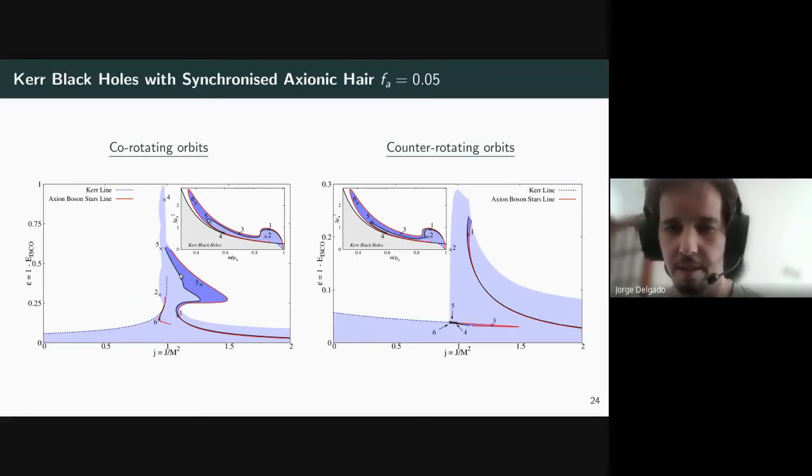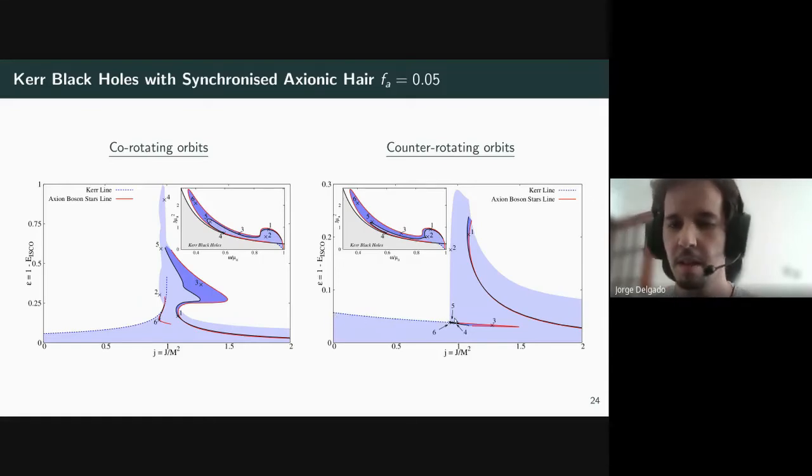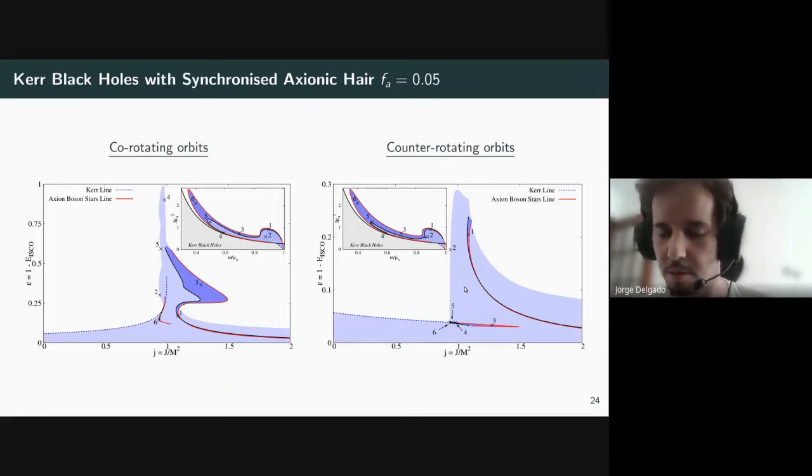For the counter-rotating case, here again we have the Kerr line that starts around 5% and decreases. And now the Kerr-like solutions, which have a structure more or less like Kerr, have smaller efficiencies when compared to the co-rotating case, but anyway, they can have efficiencies larger than the ones for Kerr. Even the solutions that are non-Kerr-like also have efficiencies that are bigger than for Kerr.